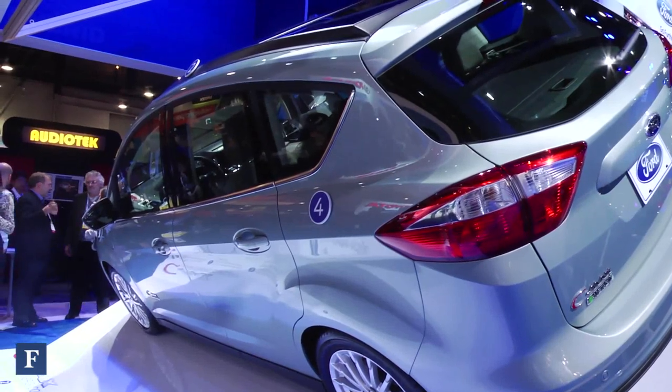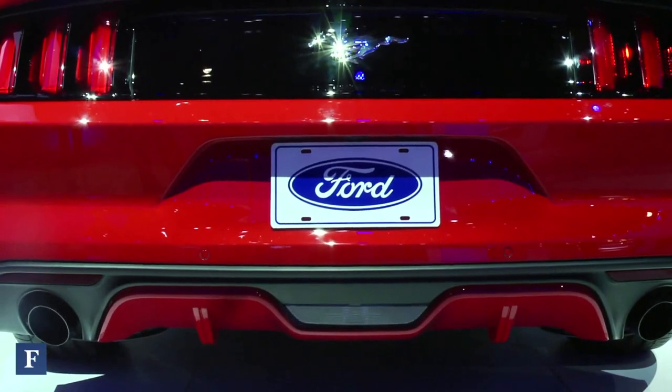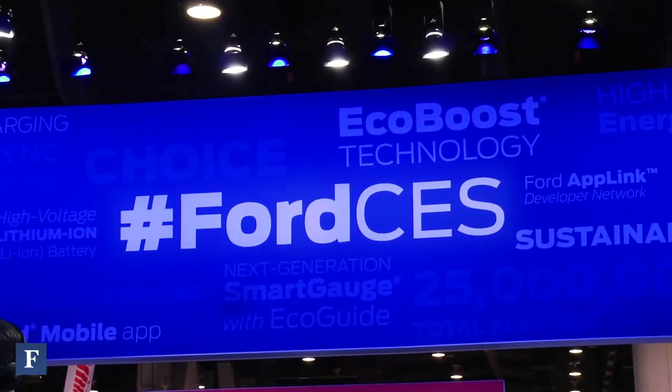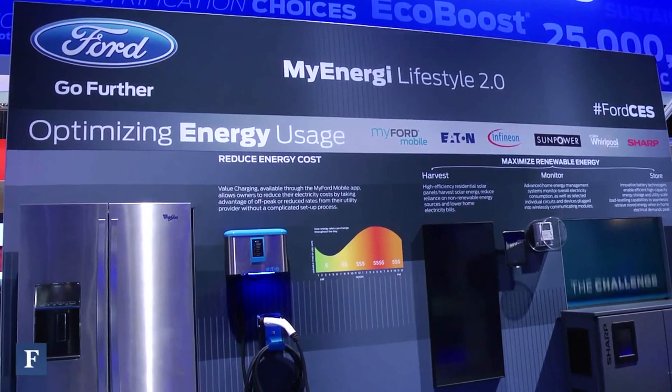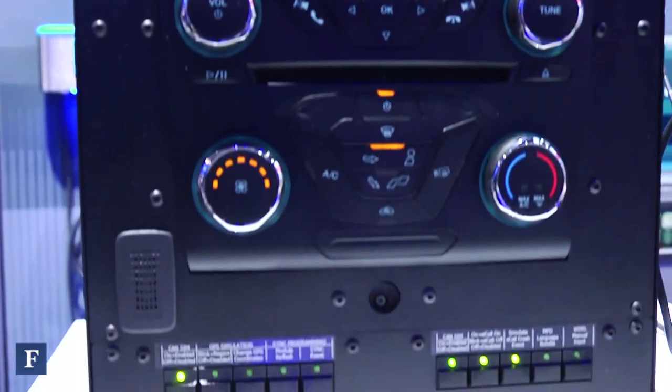The centrepiece of our display here at CES is our all-new 2015 Ford Mustang. Stunning design, bright red colour, driver assistance, active safety technologies, have a performance gauge in the vehicle that helps you optimise your driving. These are what we would call driver assistance and active safety technologies, things like lane keep assist, forward collision warning, things that help the driver avoid getting into a collision.